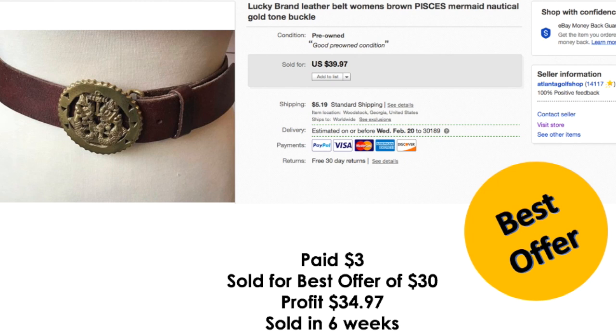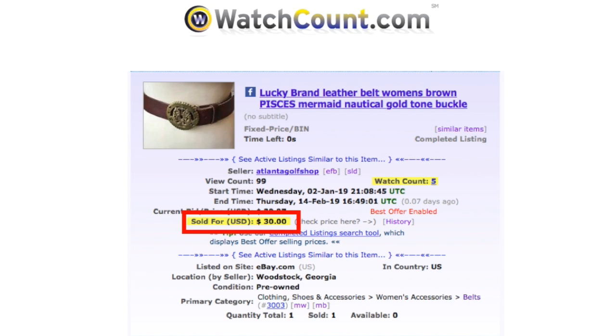And this item is a Lucky Brand leather belt with mermaids and the Pisces zodiac sign on the buckle. It was a really interesting, unusual item. I paid $3 for it, sold for best offer of $30. My profit was $34.97. This sold in 6 weeks, and the girl who bought it, she bought it February 14th, and she's saying that she's a Pisces, which is coming up. March birthdays are Pisces. So just in time for that. And this had 99 views and 5 watchers.